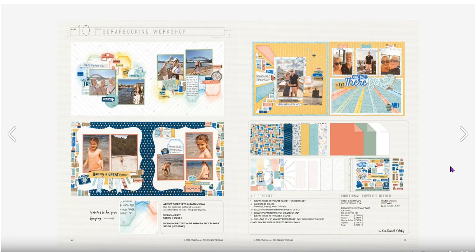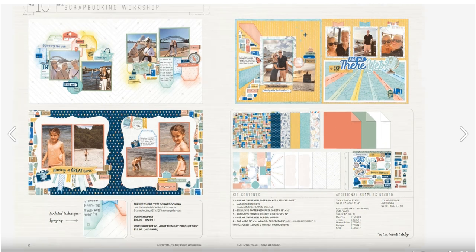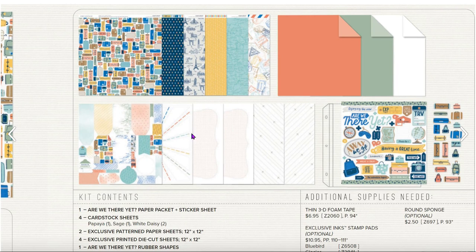Okay, you have your two options, with or without page protectors. You have all your paper here. Now, as a closer look, the exclusive papers, these are some really great tags. We also have, I can't really describe what that is. You'll see. Then you have these other shapes that punch out, and then two pieces of pattern paper with airplanes on them, as well as your sticker sheet and your suitcases.